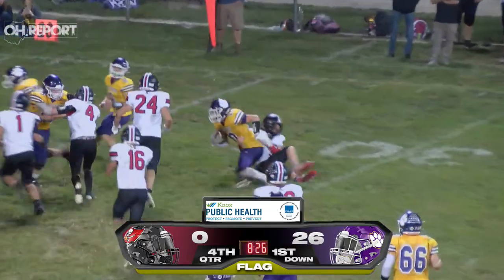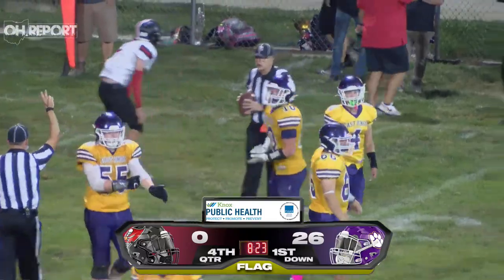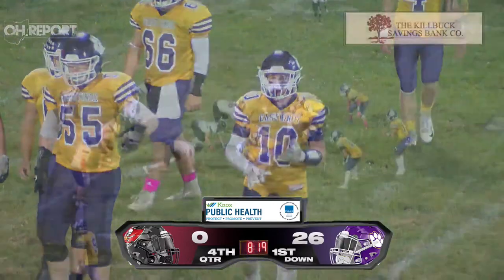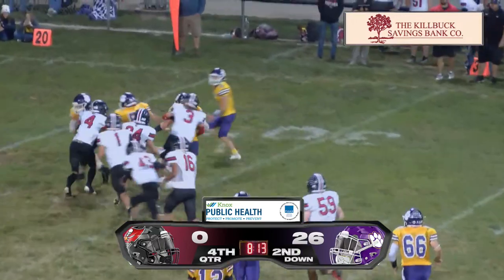Finds a hole following his blockers, takes it all the way across the 30, a pickup of about 9 or 10. Taken down around the 29, 28. So second and six.